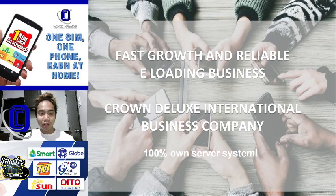Alright? Firstly, kailangan natin malaman kung ano yung laman ng manual or ng PowerPoint presentation ni Crown Deluxe. Alright? Punta tayo dito sa ating PowerPoint. Basically, si Crown Deluxe daw ay a fast growth and reliable e-loading business. Kapag sinabi natin e-loading business, di ba, unang-unang pumapasok sa atin is the load. Katulad ng Globe, Sun, Smart, TNT. Crown Deluxe International Business Company is the 100% owned server system. Meaning to say, sa kanila talaga yung system na ginagamit nila, or they coded their system, created their system, and they maintain their system talaga.